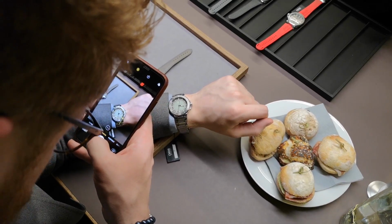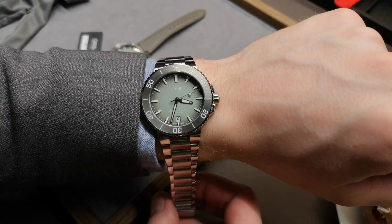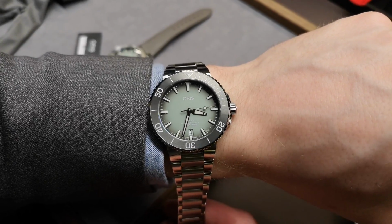However, saying that, the watch feels very unique and fun on the wrist. In my mind, there is no doubt this is a unisex watch, and can be enjoyed by all manner of wrists.